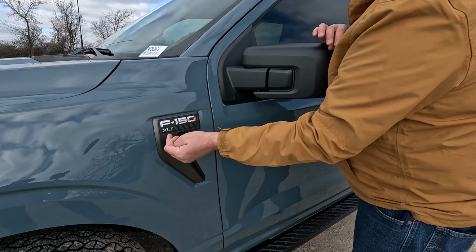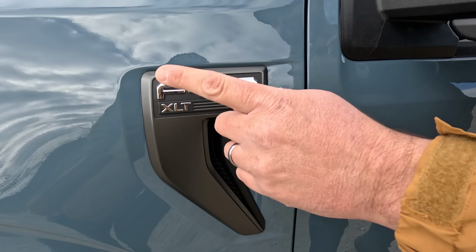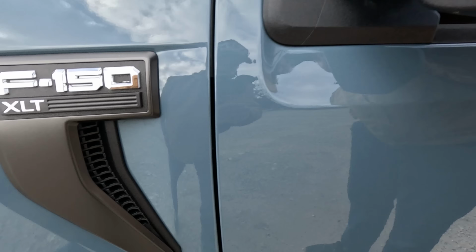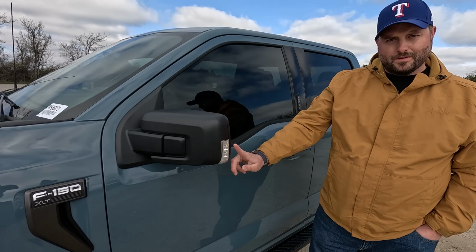XLT swoop right here. I like that Ford's gone to their trim labeling right here on every F-150, whether it's an STX, whether it's an XLT, whether it's XL, whatever, King Ranch, all that stuff. Functional? Yes, functional, actually is. Not a painted mirror cap. I'm okay with it. You do get spotlights on this one, optional extra.